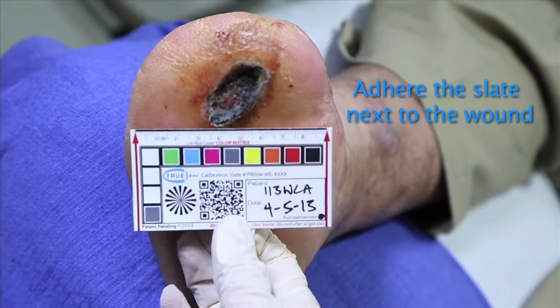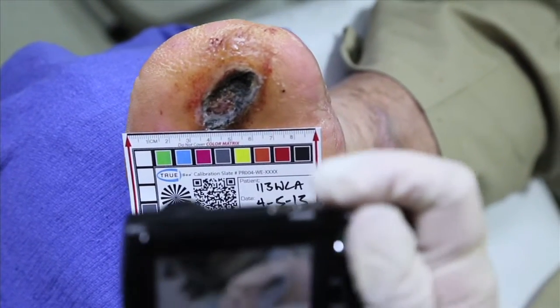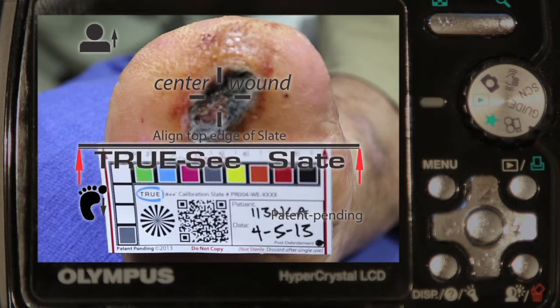I've trained in over 15 clinics, and it was very easy. Simply remove the backing and adhere the TrueSee calibration slate near the wound. You can use almost any camera on the market. With our framing system guide, it is very easy to make sure that orientation and the frame of the picture are correct and consistent.